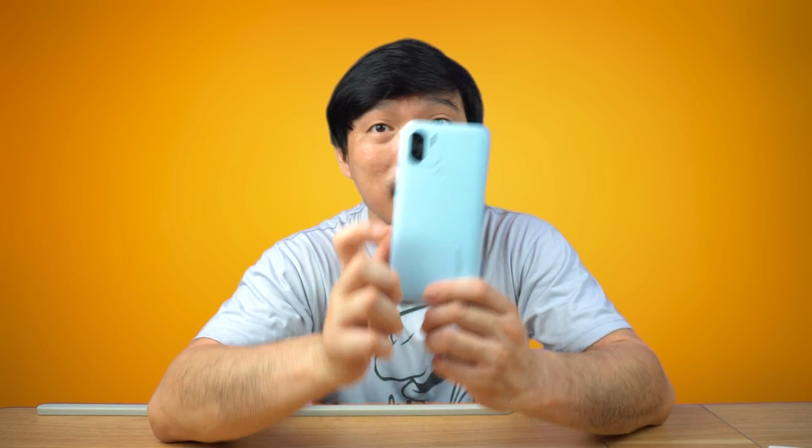And dito sa ating kamay, this is a phone na right now, currently the cheapest, the most affordable one from Xiaomi, and it's priced at 3,499. Malalaman natin in this full video kung kamusta naman ang performance. Would it give you your everyday need on this smartphone? Don't go away after this quick intro.